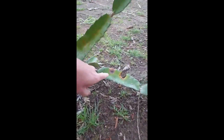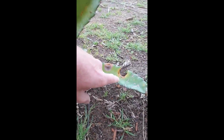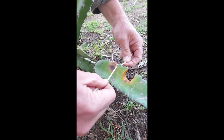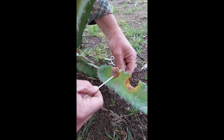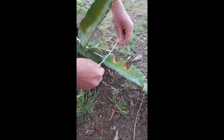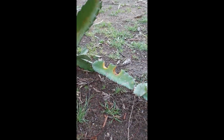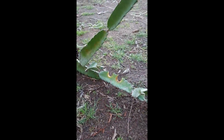Check this out. Here's an easy way to get rid of some of this rot. You see on this piece right here, we got rot right down here. I already did this one. Take a piece of string, and you just run it along, and you can just scoop out all that rot nice and clean, and it makes it easy. And then you come in and maybe put a little hydrogen peroxide on that, and it should be good to go.